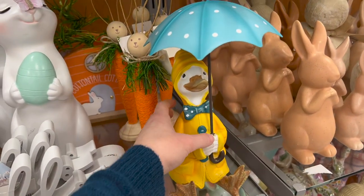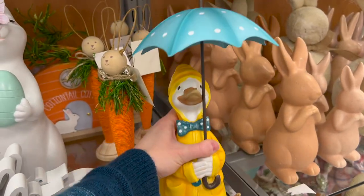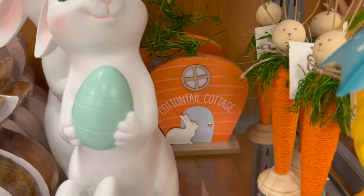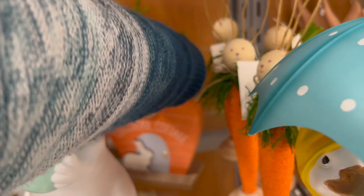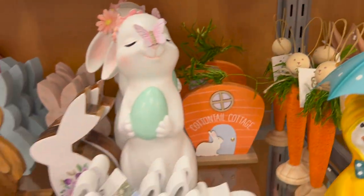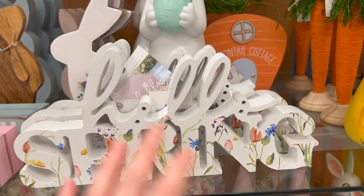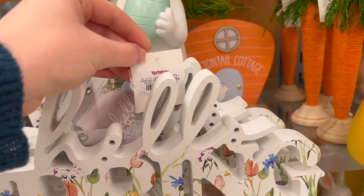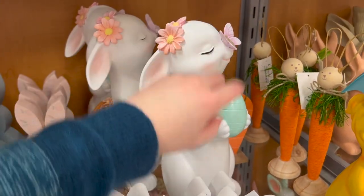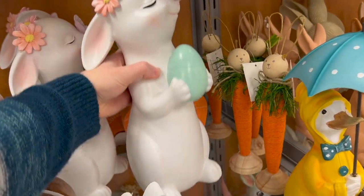They've got this cute little duck with an umbrella. He is going to be $12.99. This little cottontail cottage back here is really cute. This is gonna be $6.99. I really like this little Hello Spring sign that has like the flowers on it. This is gonna be $7.99. This cute bunny back here holding an egg with a butterfly is going to be $12.99.